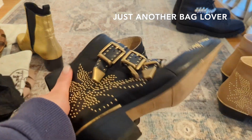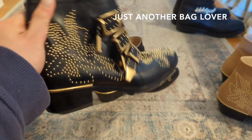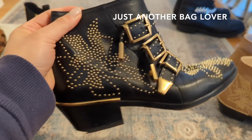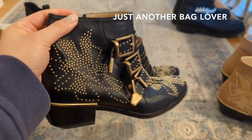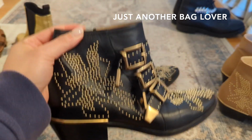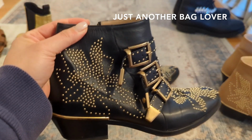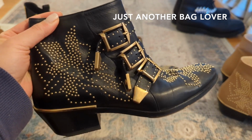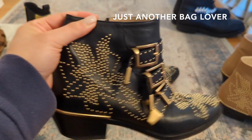These are my first pair of designer shoes. These are the Chloe Susanna boots. I got these in March of 2020, so they're just a little over 2 years old, and I have to say, these are probably one of my favorite pairs of shoes. I wear them constantly. I still get compliments on them. I know some people might think the style is slightly outdated, but to me, I think they're pretty timeless. Even when I wear them out, I still get compliments on them.